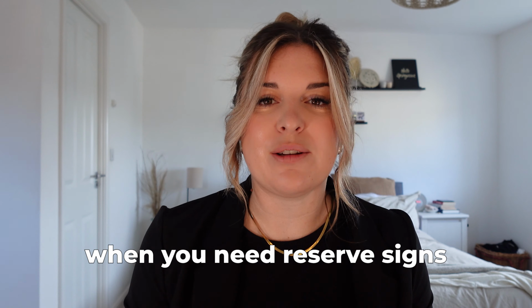Reserved signs, to give you an idea, are basically a piece of paper that says something along the lines of, this seat is reserved for, and then you place that on the seat where you want them sat. You obviously need them in the ceremony, but you need to make sure that they are set up before any guests arrive. So if you are getting married at a venue, you can ask your coordinator, the venue, groomsmen, anybody who's going to be there before guests to set those out. If you're in a church, quite often you can leave them when you do your rehearsal, but up to you. Or you can again have the groomsmen arrive slightly earlier to put those signs out.